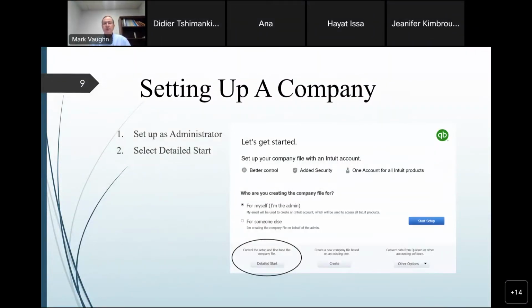So let's get into QuickBooks. Let's see how things go. So the first thing, when you get into QuickBooks, you're going to have the option to set up the company, and you're going to want to set it up as the administrator. So you see here in the middle, for myself, I'm the administrator, and then you're going to go with this detail start, because we want to go through each step.